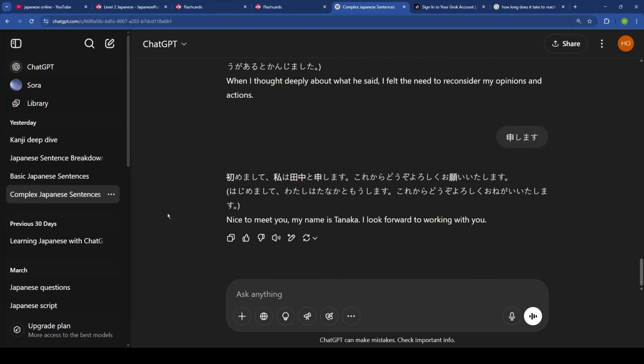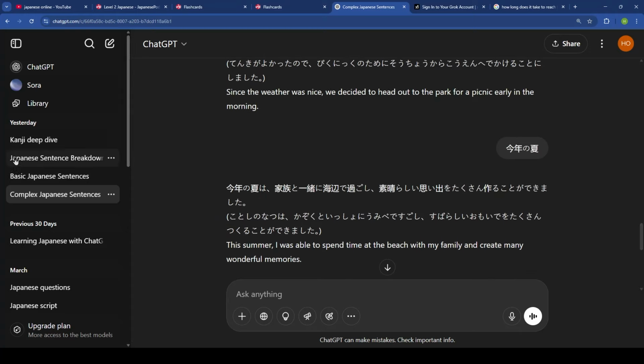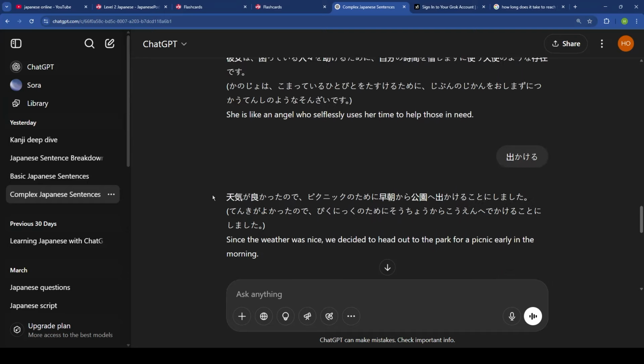Now, chat number 5 is the more advanced version of Basic Japanese Sentences, conveniently called Complex Japanese Sentences. Simply copy and paste a word and another sentence, albeit more complex, comes out. Very difficult. You have the hiragana pronunciation beneath it, as well as the English translation underneath that. Then you can copy and paste the sentence into the Japanese sentence breakdown chat, and there you go. Short, digestible sentence fragments.